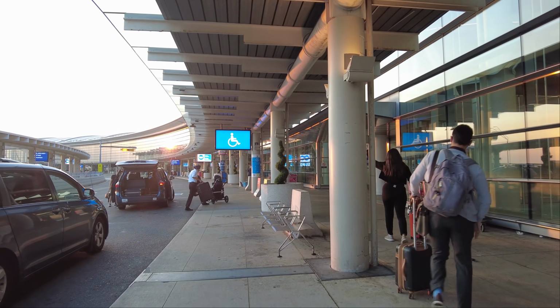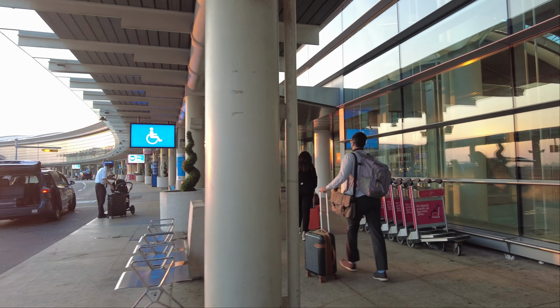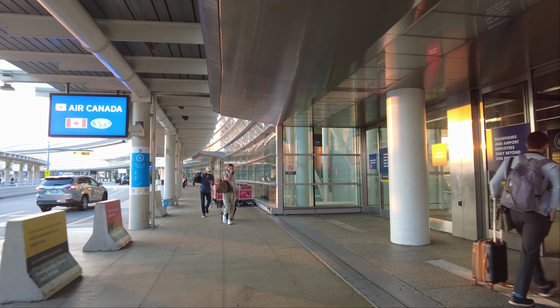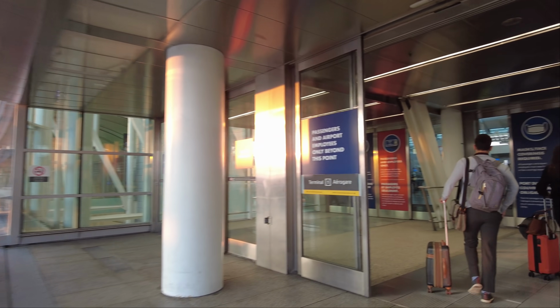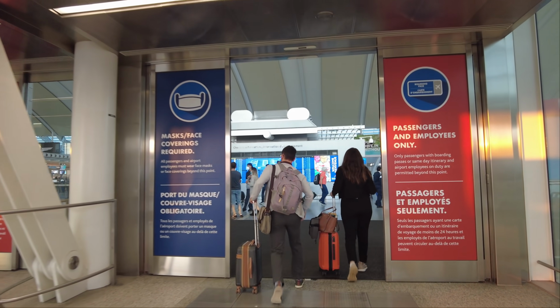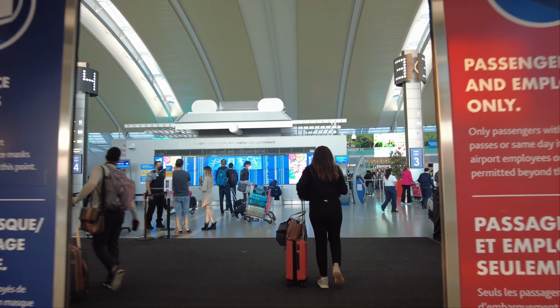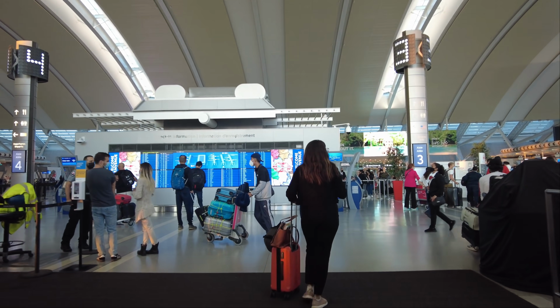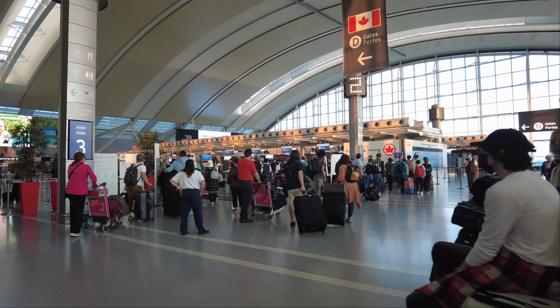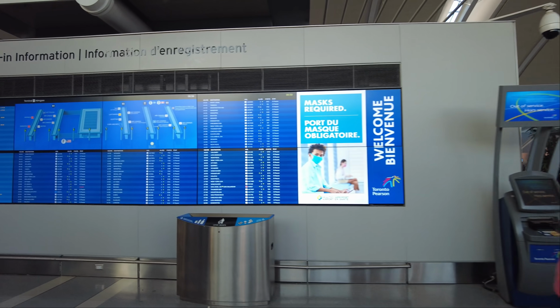So this is Terminal 1. It's one of two main terminals at the airport, Terminal 1 and Terminal 3. There's an island terminal as well, but that's seldom used. And my flight departs at 10, and I think from gate F. So I'm not going to film myself in line or anything, but let's figure it out.